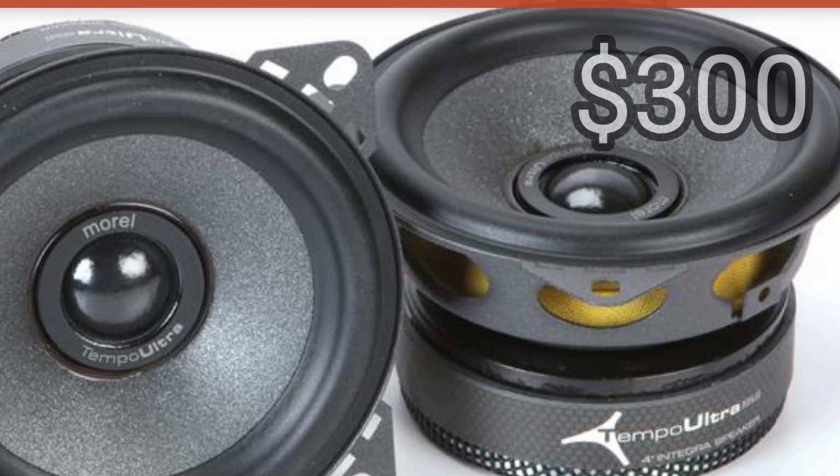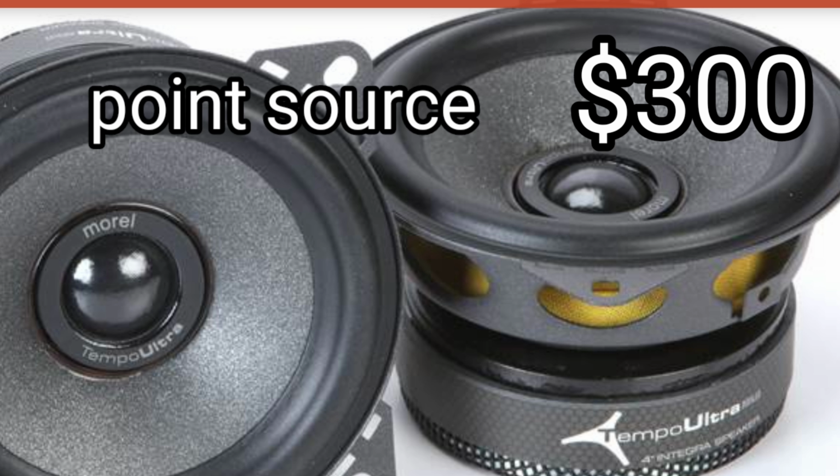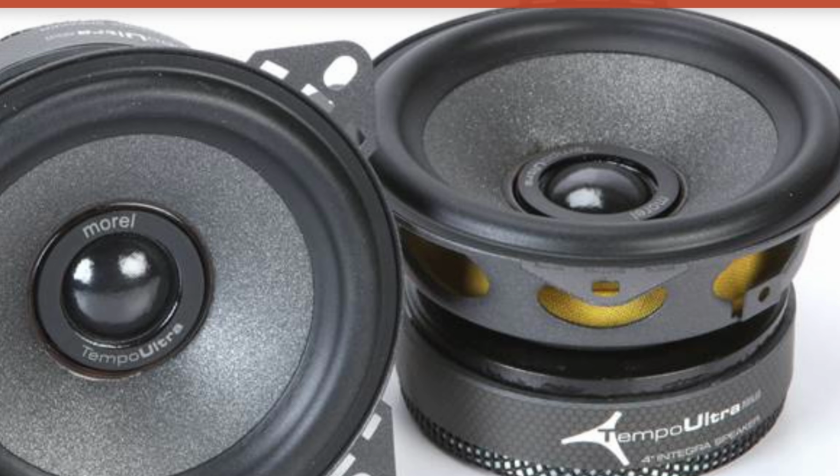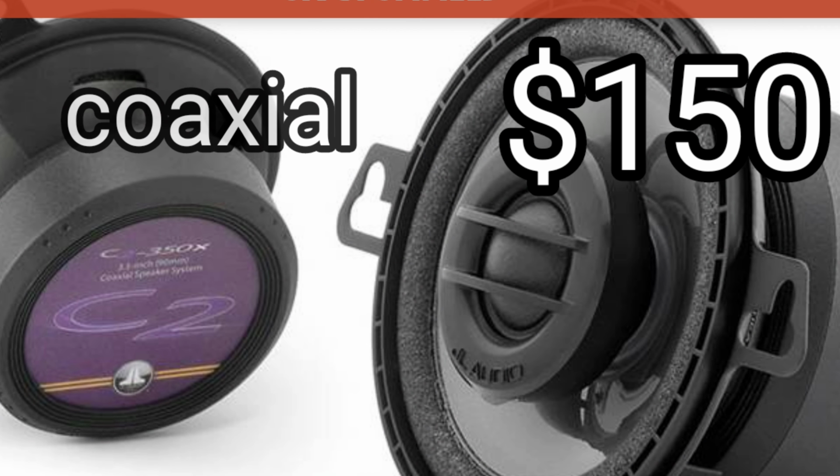Now, what's the difference between a point source speaker and a coaxial speaker? Well, a coaxial speaker is fairly inexpensive, whereas a point source speaker is usually much, much more expensive. That's the one difference. The second difference, the one they will try to tout as the reason for it being amazing, is that the tweeter is usually located down level with where the dust cover would normally be on a speaker.